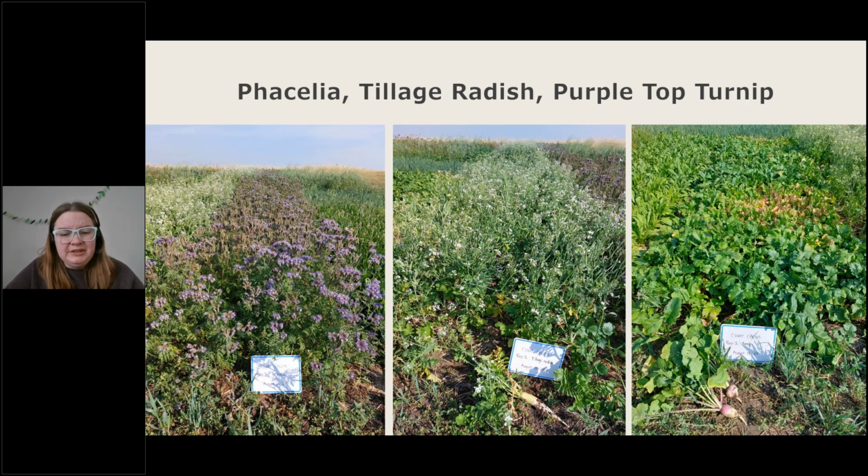Now in the center here we have tillage radish. Typically tillage radish would be planted more as a shoulder season cover crop, so not in early June, but for ease of logistics for this demo, we planted it with everything else. And so you can see it has bolted in this picture here, but regardless, it produced some great biomass and had excellent root growth as well.